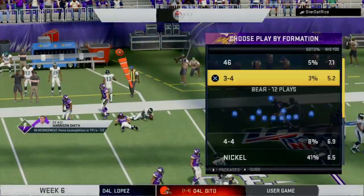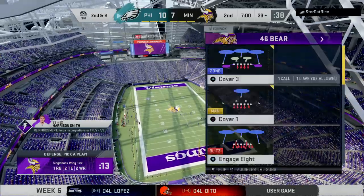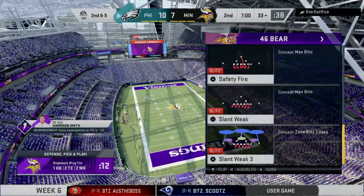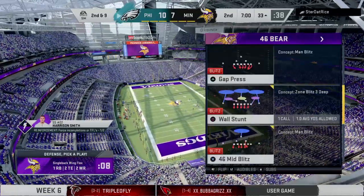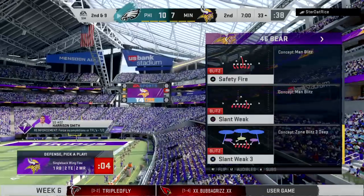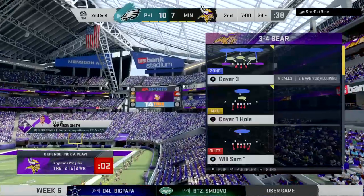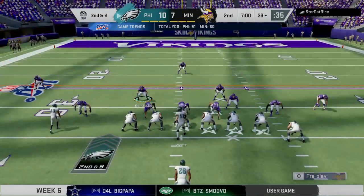Ready for the second quarter, and it's the Eagles in possession as they're looking at a 2nd down and 9 to go. The run only got a yard. Here's 2nd and 9.